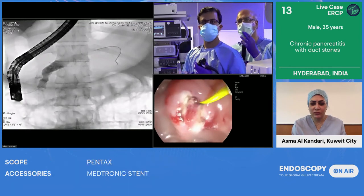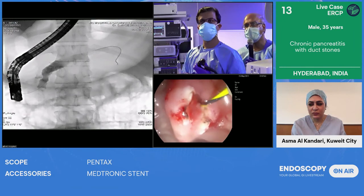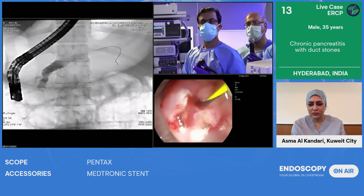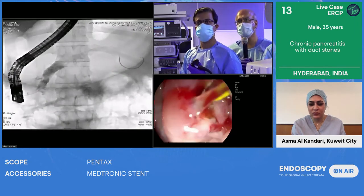So you can see that the material that's coming out, Asma, is typical after ESWL. It's not just pure pancreatic juice. It's pancreatic juice mixed with a lot of fibrin type of material, small calculi. These whitish areas that you're seeing are small calculi.